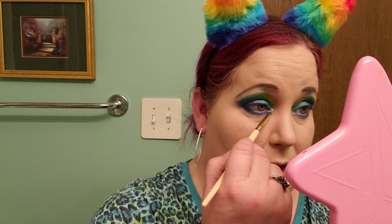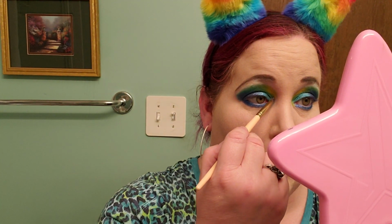So I'm just going to put the highlight in my inner corner really quick, and then I will put it on my face. It's a pinky toned, icy type of highlighter. Sorry, I didn't mean to bump you guys. Oh, that's so pretty. Ofra has some of the most beautiful highlighters ever. The formula is just wet looking. Okay, so I like that a lot.